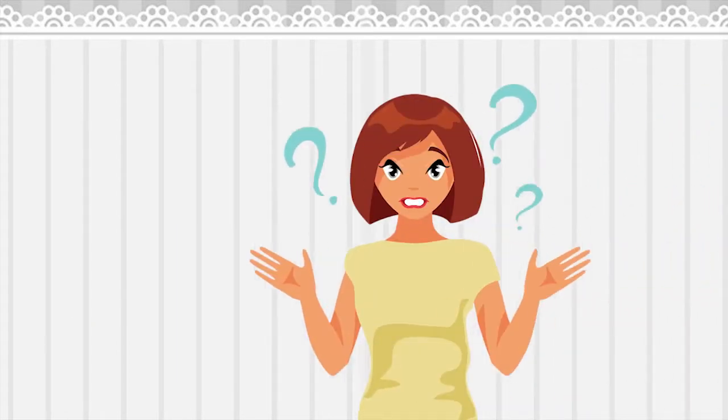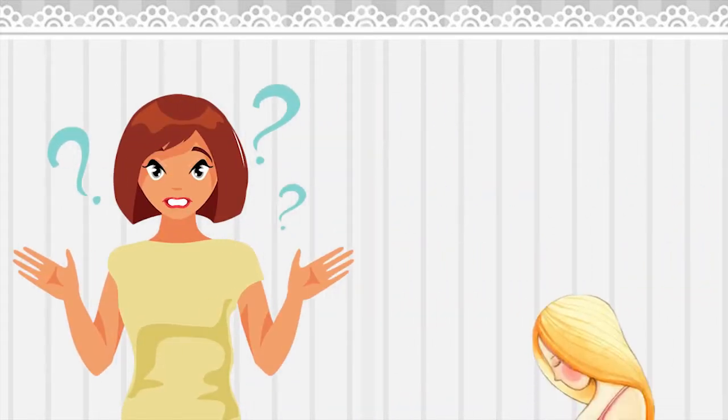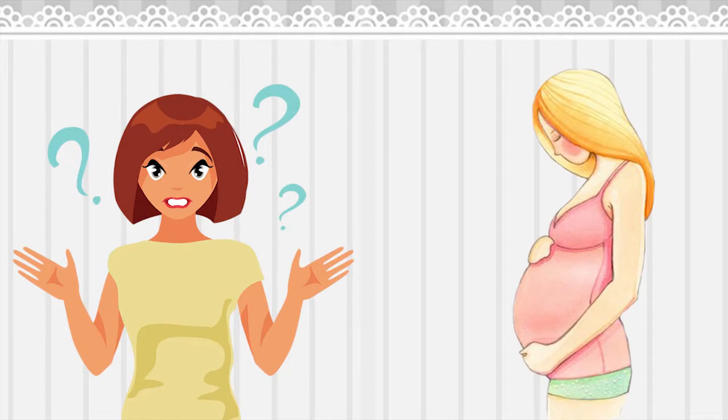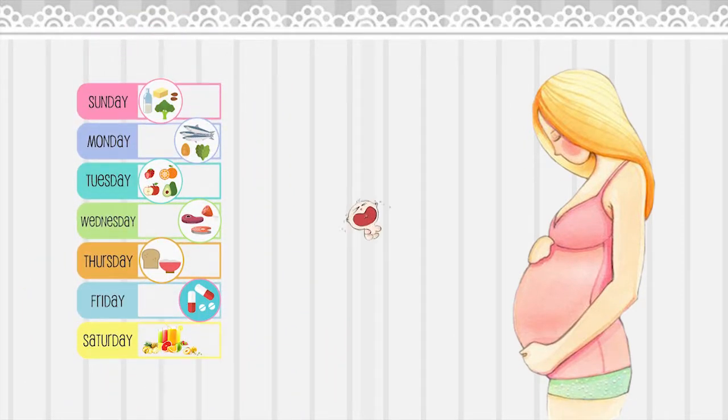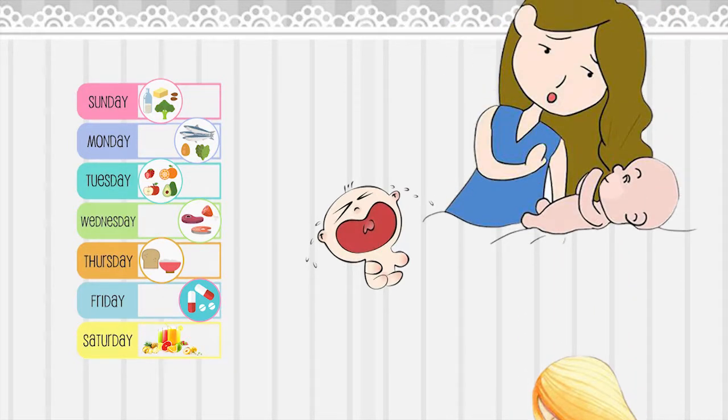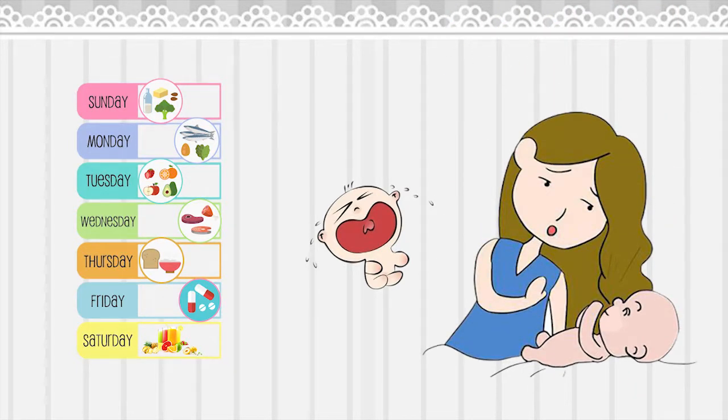First of all, let me tell you the main reason for the low supply of breast milk. We have low supply of breast milk mainly when we don't take a good diet. So to avoid this issue, after your baby is born, we shall take good care that we take a nutritious diet from the very first day of our pregnancy.